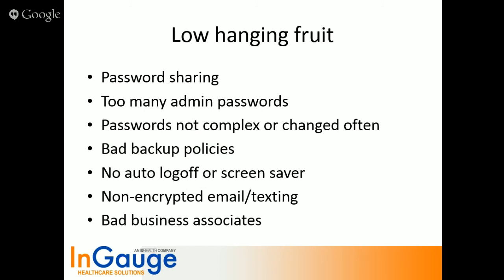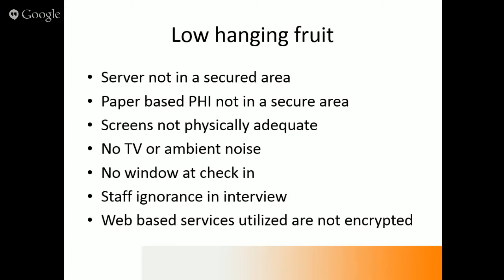Password sharing, too many admin passwords. These are all review. Passwords not complex or changed often. Bad backup policies. No auto log off or screensaver. Non-encrypted email or texting. Bad business associates. Server not in a secured area. Paper-based PHI not in a secured area. No TV or ambient noise. No window at check-in. Staff ignorance in an interview with OCR.